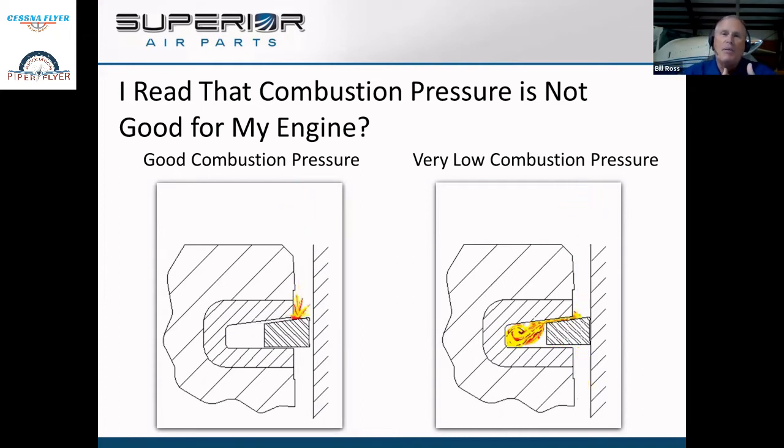I know that a lot of people think, well, I'm running lean of peak, and I'm running aggressively lean of peak, so there's no way that I'm loading my engine up. But yes, if you set up a scenario like this, you're loading the engine, and the oil is becoming laden with combustion byproduct because it's escaping around the ring. So be very, very cautious and careful about that.